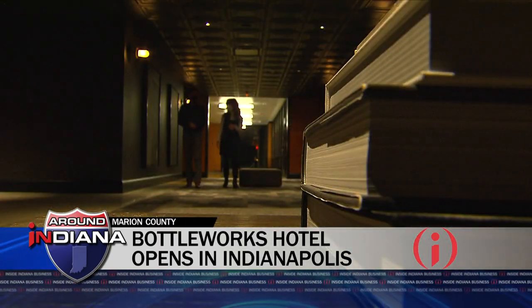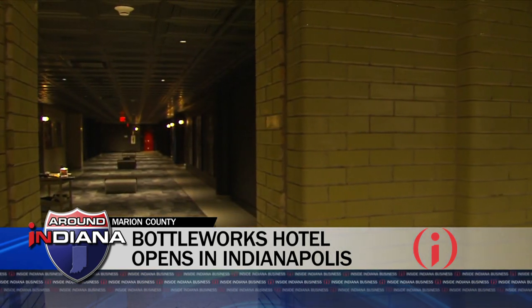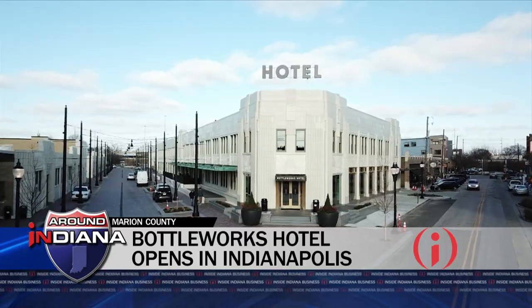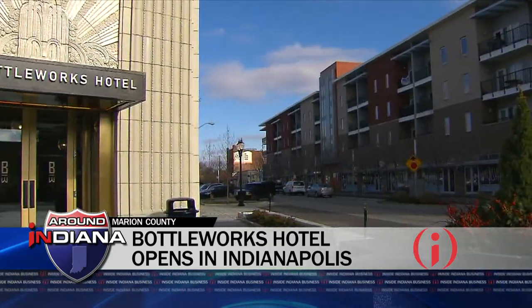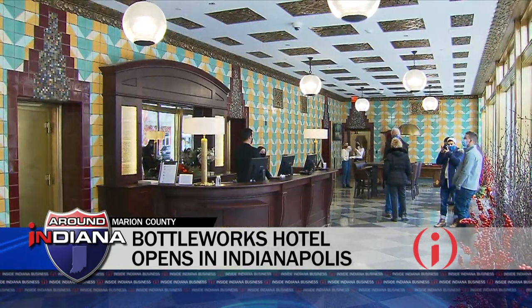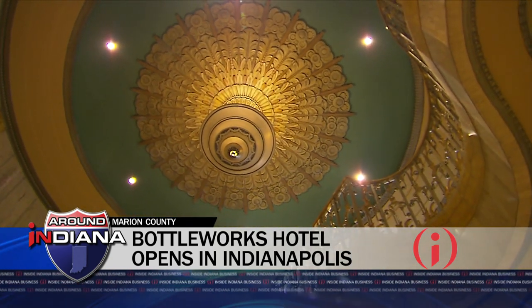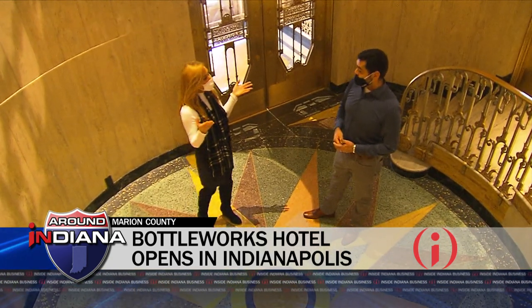For decades, this property was not accessible. But I was lucky enough to snag a sneak peek. We worked with Indiana Landmarks to tell us a bit of the story of this building. The address was on Massachusetts Avenue, which is where the main entrance is, which is now our lobby. This was once the main entrance of the offices of the Yonker brothers. Is this all original? This is all original.